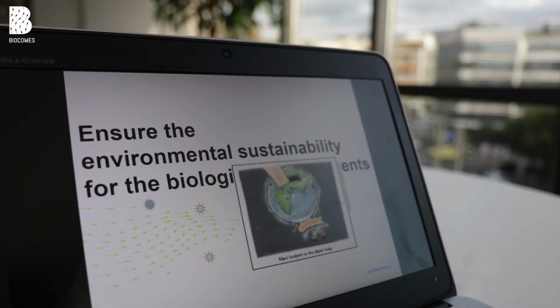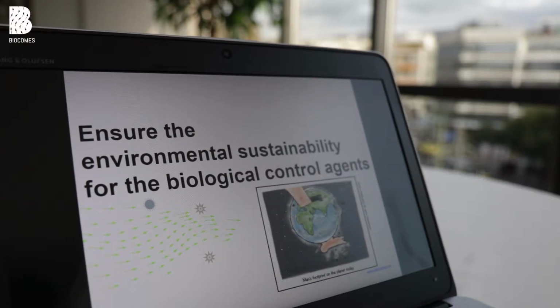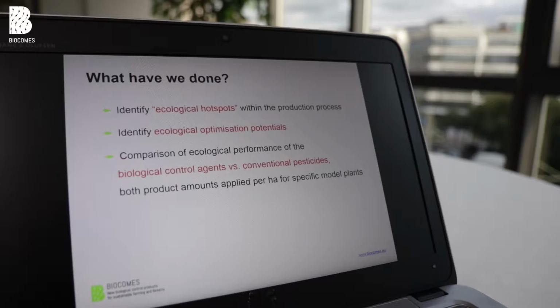So within BIOCOMES, I was responsible to ensure the environmental sustainability for the biological control agents. So how did we do it? We calculated the environmental footprint for all the products. So what have we done within the project?